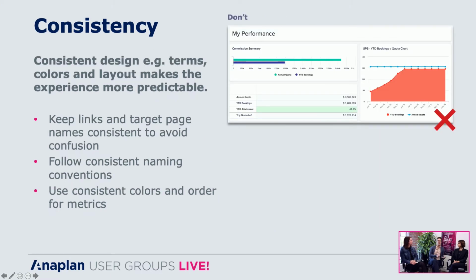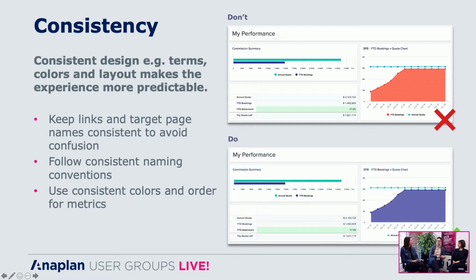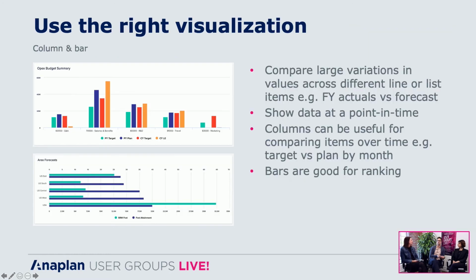One of our other key design principles is consistency. We talk about that a lot. And that can mean in terms of naming conventions, layout, colors. And the example we've got on the screen right now, we've got a couple of visualizations that are actually showing the same two metrics, annual quota and year-to-date bookings. But they have different colors, and also the order of the legend items is different. So as a user coming in and viewing that information, that's confusing because it looks like I'm looking at two different data sets when actually it's just a different kind of way of visualizing the same data. So we recommend, therefore, using the same colors and the same order of the legend items.